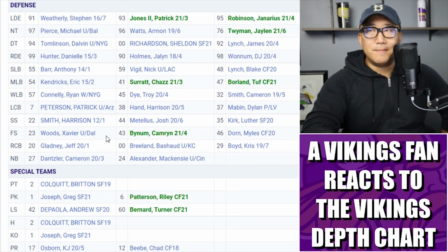Xavier Woods, low-key, might be the value signing of the year, where he's going to have a good pass rush in front of him. He's got very competent linebacker play in front of him. He's got Harrison Smith and some veterans in the secondary. I think that Xavier Woods could return to being that ball hawk that he was at Louisiana Tech or early in his Cowboys career. Last year was a mess. Last year was a mess with Mike Nolan in Dallas.